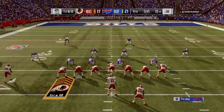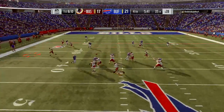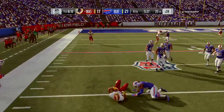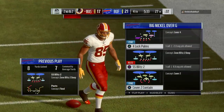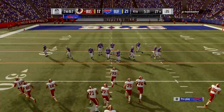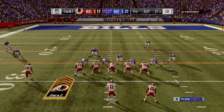1st and 10. On 1st down, it's Smith. He will find Davis on the left side, complete. Stops short of the 25, but that second effort got him a couple extra. A good pickup there. 8 yards on the 1st down completion. Facing a 2nd and 2 after that last catch, good for 8 yards.